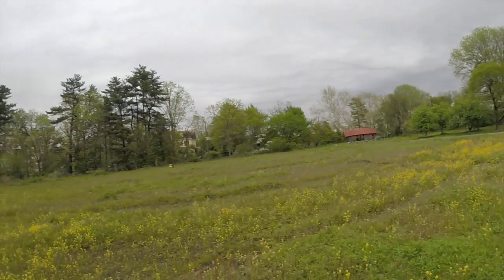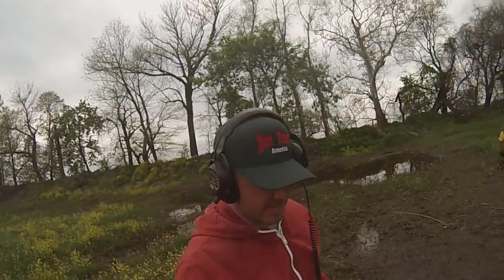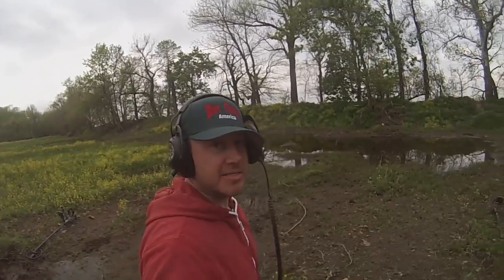Murphy's Law. Start finding old coins and old relics when the rain starts. Luckily for us, our cutting-edge Minelab metal detectors are all waterproof. I think we got a nice little honey hole going on over here. Detect America's killing it.